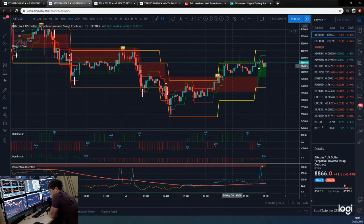Then you probably would have taken it off on this spike above and then back under. I mean, when we didn't then keep going up here, you would have taken that off at the top of the range level, which then probably would have been that retest there. You would have had your orders in for. And then what happened was we then got our sell trade here.